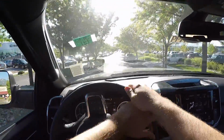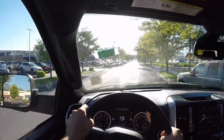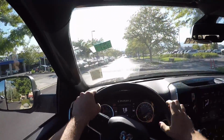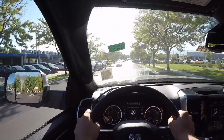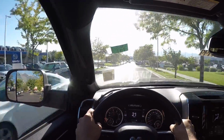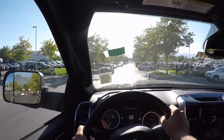Now, to sum things up on this 2019 2500, I think that this leveling kit with the tires and rim setup, instead of going for a full lift, I think this is the route to go, because this truck looks really, really good. I mean, you saw earlier in the video the stance of the truck. I think it looks really good, and I don't think that it really needs a lift. It's already pretty high off the ground, and just doing a little bit more aggressive tires and a different rim setup, it's a good looking truck.